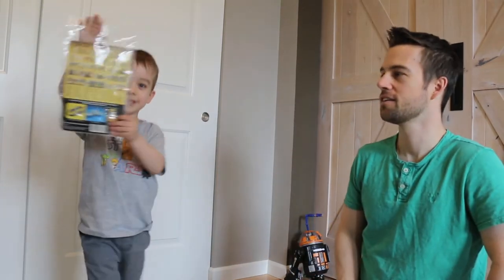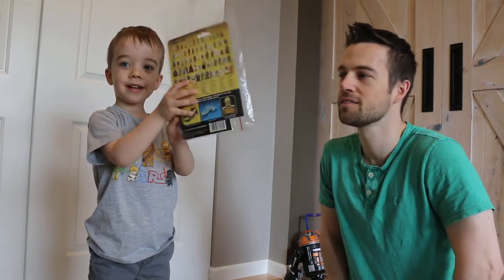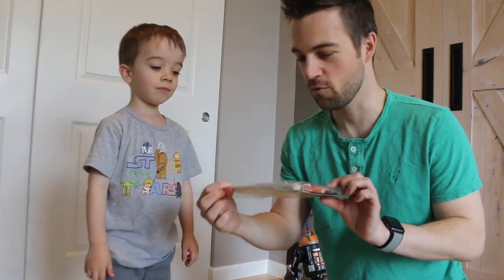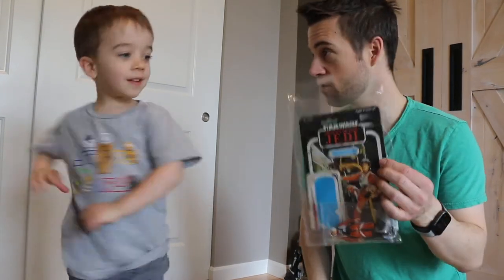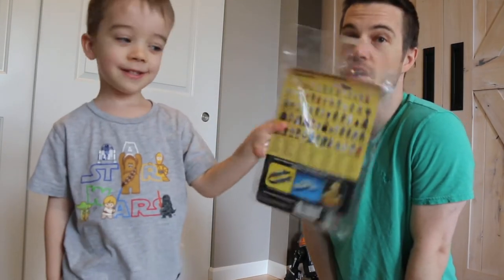Here's the bonus. The bonus one. All right. So here's the front of the box. Here's the back. This one is a pretty special bonus. So this one was one that I got when I was a kid. It came out with Return of the Jedi, so in 1983. That was 36 years ago. And there's also a ton of action figures.